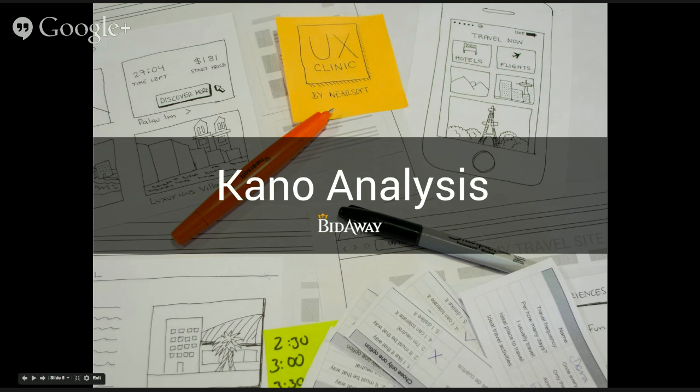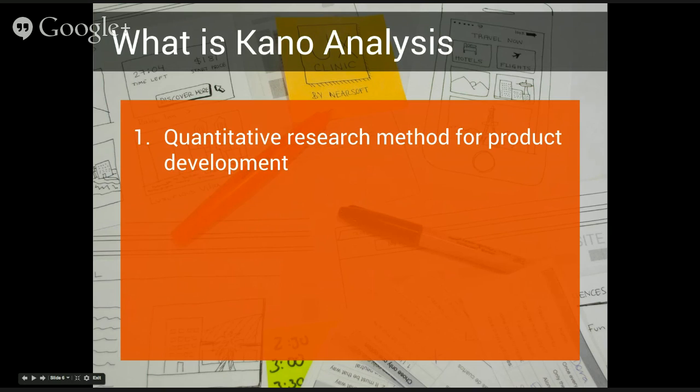The first reason is that it's a quantitative research method for product development. So if you want to improve your product, or if you want to see if there's a specific feature that is better than the other, and you should be working on because it will bring more satisfaction to the users, then Kano analysis can help us with that.